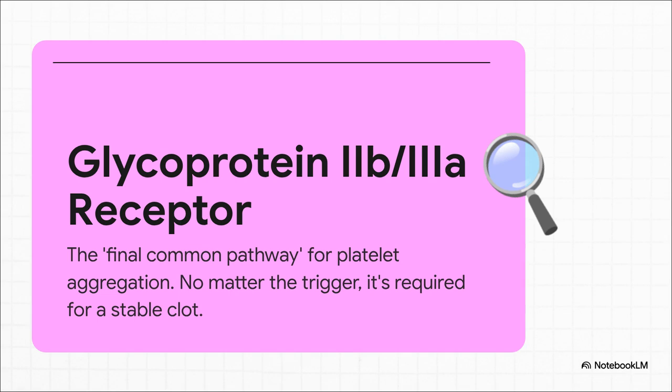And that brings us to the absolute key to this whole process, that IIb IIIa receptor. It's what we call the final common pathway. Think of it like the master switch for forming a clot. It doesn't matter what caused the alarm in the first place. If you want to form a stable clot, you have to flip this switch. And that is our target.